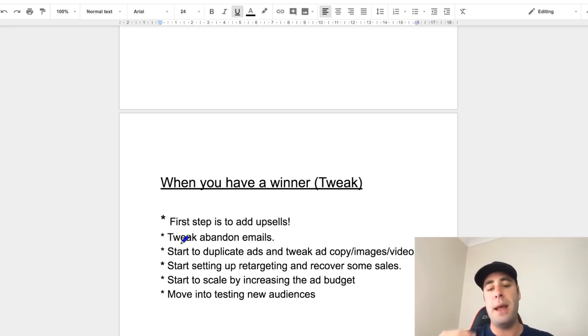Next, tweak your abandoned emails. With most apps, you can have a sequence of 3 emails that they'll send out. When you first test, you're probably not going to do it very nicely. You're going to set them up and put a few words in. Tweak them a little bit. So be like, hey, you forgot this item in your cart. Hey, here's a discount. Hey, our discount's ending soon. Start to tweak your abandoned emails, because upsells and abandoned emails are the best profit maximizers you can get, hands down.